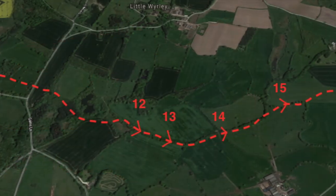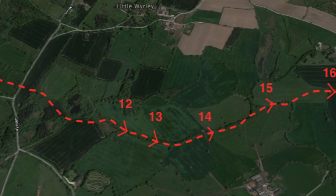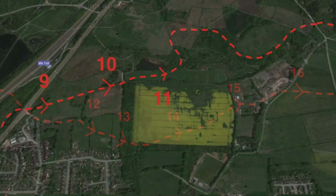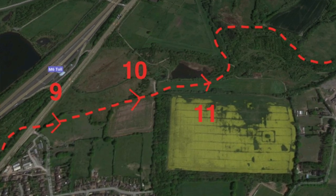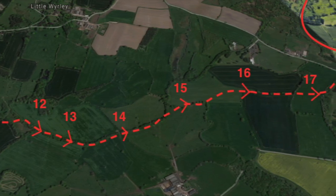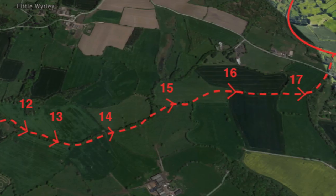From here, the line of the canal enters an area of open farmland. The actual line is following a series of small brooks and drainage channels, and it will rise up all the way through locks 9, 10, 11, just south of the A5, then a fairly long, flattish section before climbing through locks 12 to 17 as it approaches the end of the Lord's Hayes branch.